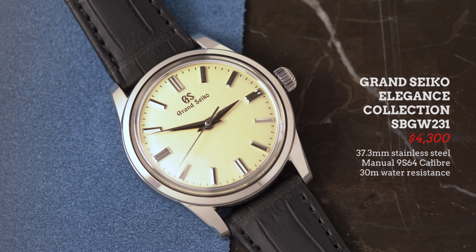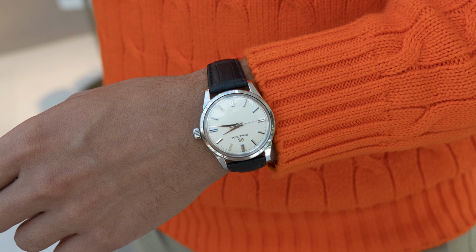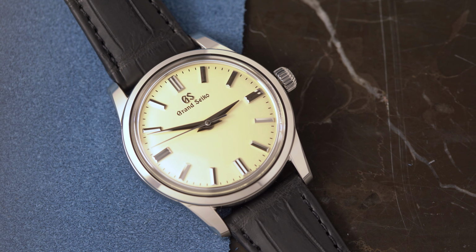Now the second Grand Seiko that I've pulled out is one that I think is probably one of my favorites. It is a classic, simple design, but they've done it and executed it absolutely beautifully. This watch is 37mm in diameter, which some people who have larger wrists might shy away from, but I think that because of how simple the design is and how classic it is, it would look great on anyone's wrist. This watch features a manually wound movement, a gorgeous cream dial, and Grand Seiko's beautifully polished lugs and case.